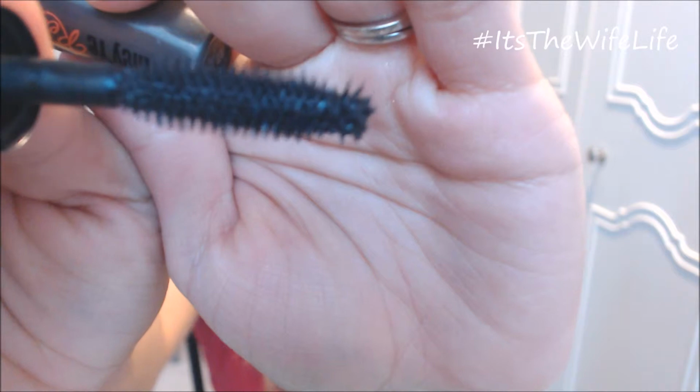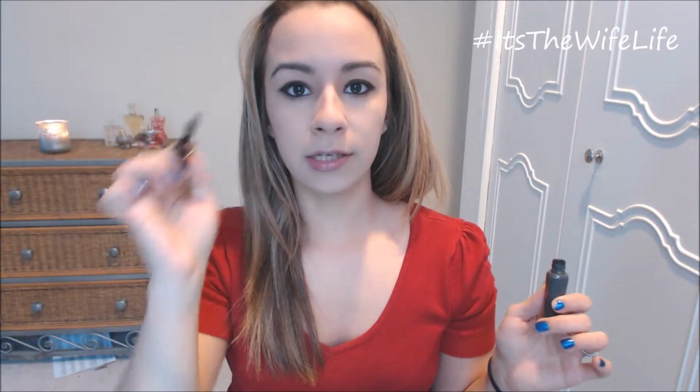So I like the shape of this. I like the little ball at the end. It's really nice to get in the inner corners and everything. And the brush itself separates the lashes so nicely. Like it almost pulls on them a little bit. I've been really happy with this. I'm probably going to invest in the full size, but I wanted just to get the little one just to try it out, and I'm happy with it.